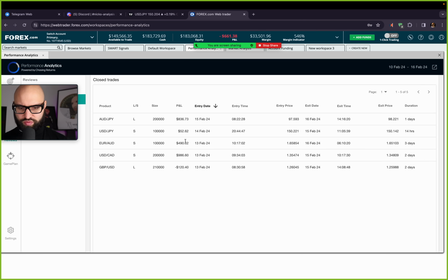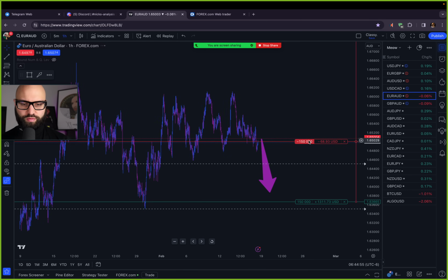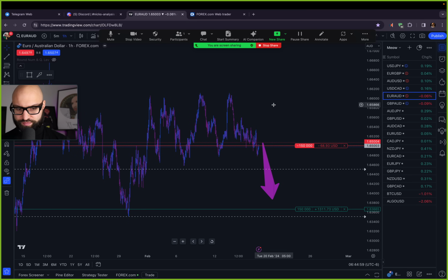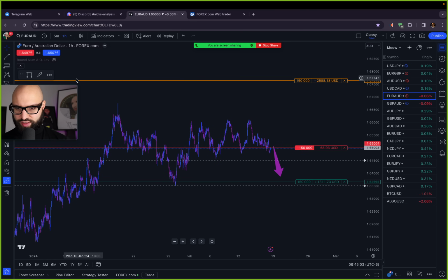Euro AUD was a profitable trade for about $500. So when we go to Euro AUD, you can see it was a very simple trade. It was a sell at resistance up here. So price had come into this zone, and I sold here at the resistance zone.